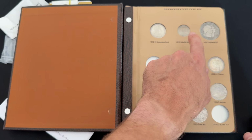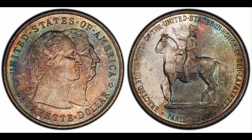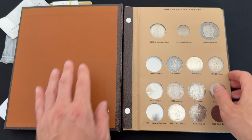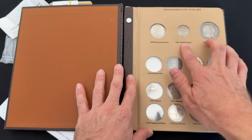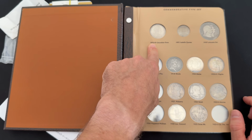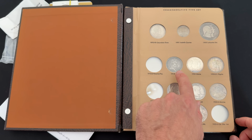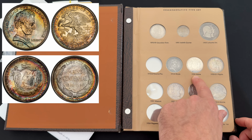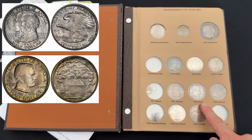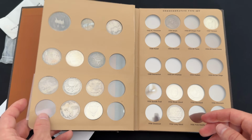48 half dollars, a quarter, which is the Isabella quarter, and the 1900 Lafayette $1 coin. 48 half dollars, 2 other coins. We've already got those. Check, check. So we have 16 total coins. We have the Isabella quarter, the Lafayette dollar, of course, the first and most famous 1892 Columbian Exposition half dollar. We also have the 1918 Illinois, 1920 Maine, amazing toning on that, the 1920 Pilgrim, Alabama, Grant, Monroe, Lexington and Concord, 1925 Stone Mountain, so almost the whole first page.